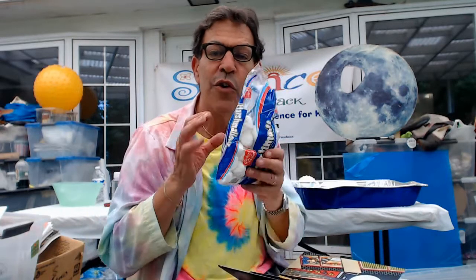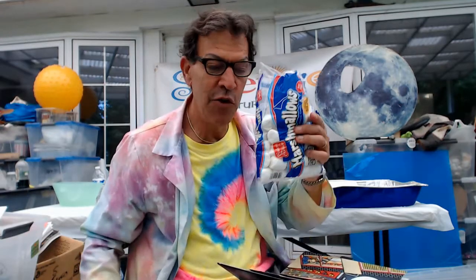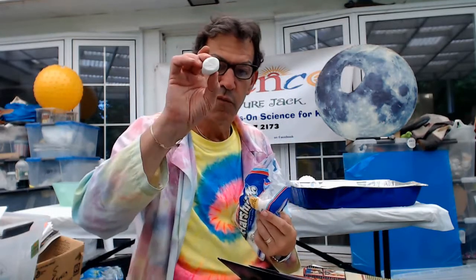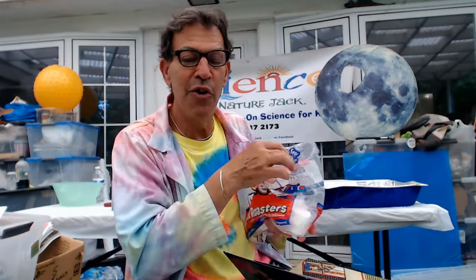So now we're going to do another fun and delicious activity. We're going to be using marshmallows to model the phases of the moon. Now you can either use a regular sized marshmallow, which looks like this, or you can use what I'm using, a campfire giant roaster marshmallow.